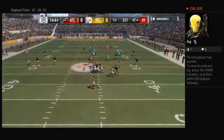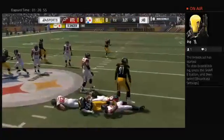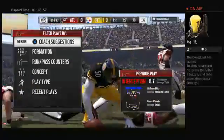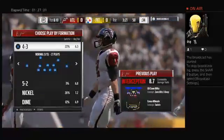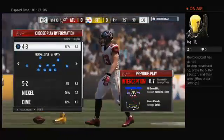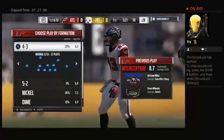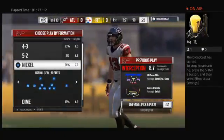From the gun on 3rd down, Ryan. Into heavy traffic, and it's intercepted. Picked off by Ryan Shazier. And his guys will set up shop at midfield at the 50-yard line. Well, that's a drive killer right there. Not a really confident throw either. This one was kind of up for grabs, and it's going to come down in the hands of the wrong team. The Steelers offense now, they head back onto the field.